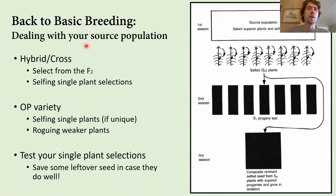So back to the basic breeding based on your source population. So essentially your review. If it's a hybrid or a cross, select from the F2 generation, so two generations down, and you'll pick single plants, and then you could either isolate them or just take the seed from them and go forward, and you'll sort of be selecting the genetics of the beneficial plant that you see.